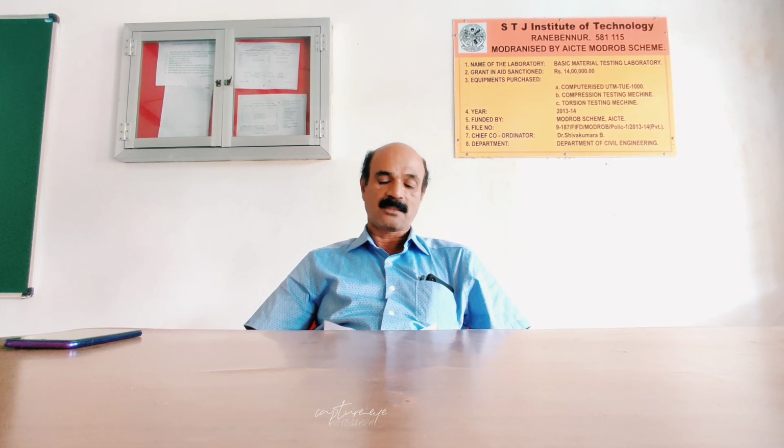The basic material testing laboratory, shortly called the BMT lab, aims to train the students in the field of testing of common materials of construction, to study their behavior when subjected to external loading and to obtain their mechanical properties, which are used directly or indirectly in the design of structural elements.